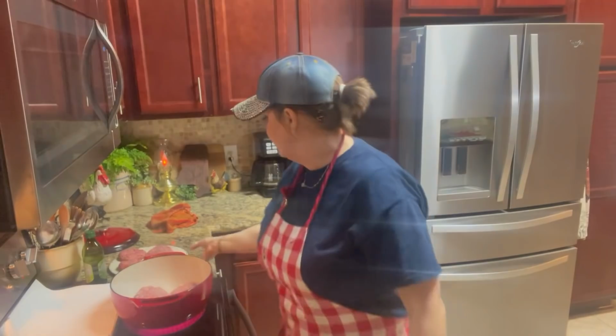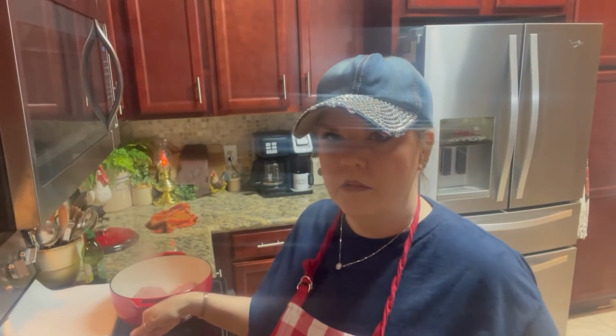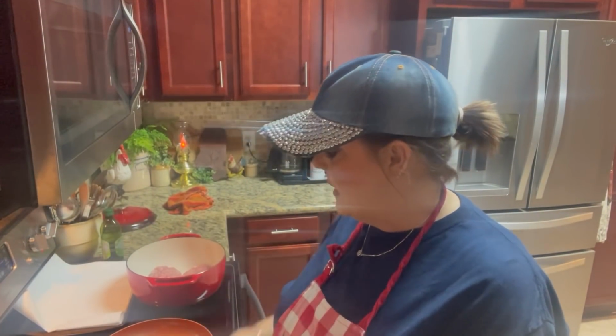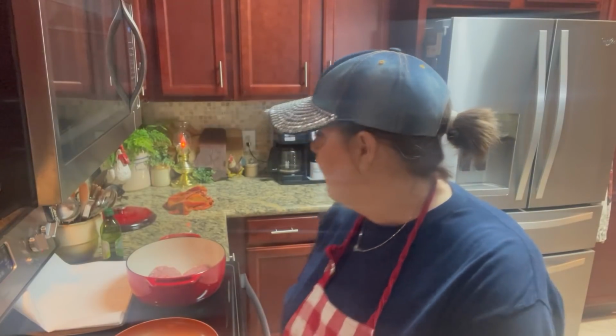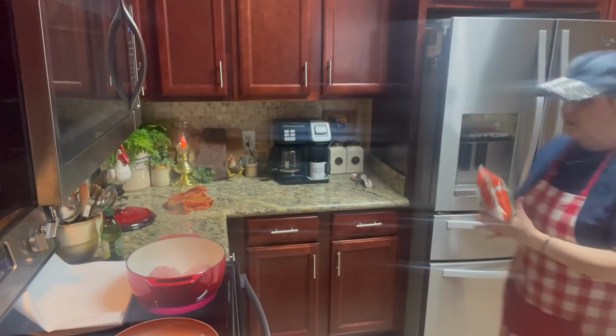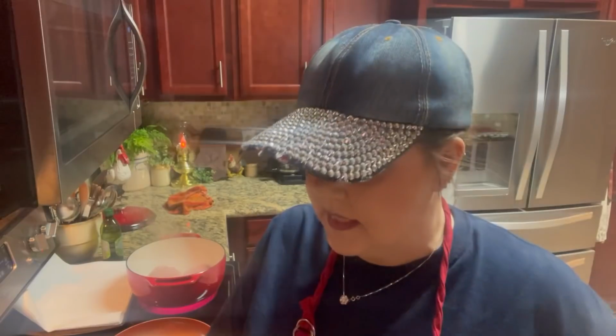Okay, what I'm doing for dinner tonight is I have my hamburger patties that I'm cooking here. I'm fixing to saute onions in olive oil here. And I will be making some brown gravy, and James can have like a hamburger steak. And then I'm also going to be sauteing these green beans, and that is what's going to be for dinner tonight.